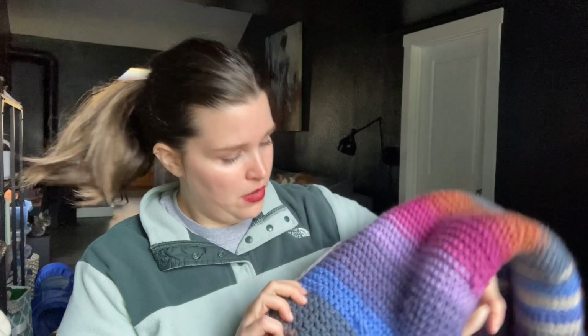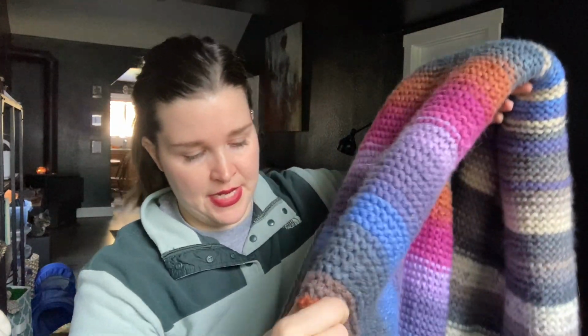So when I started knitting on this, I had 2 of the anniversary cakes from Caron Cakes, which are 1,000-gram cakes of yarn, and I believe the colorway is Purple Fog. Oh no, I have a pulled stitch. But yeah, it was 1,000 grams of the Purple Fog colorway. I will fix that later. And then they discontinued the yarn and I didn't have enough. So with just the 2,000 grams, I was able to knit 50 inches.